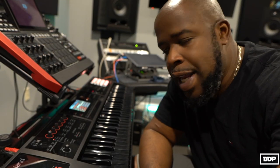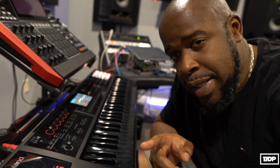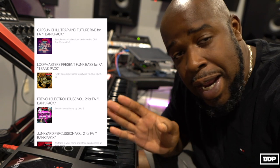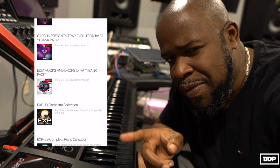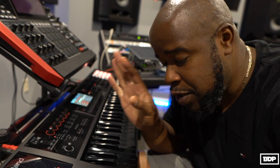Now, I know a lot of you guys want to know, how does this thing sound? This thing sounds absolutely amazing because I can download so many sounds from their website and put them in here, and I can even download a lot of sounds from their flagship Roland products onto here as well, and they sound fantastic.